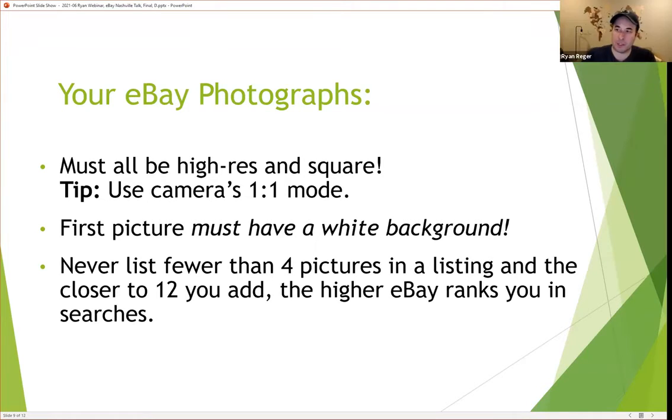I'll ask, did you use Amazon's app for a white background, then use that for eBay? No, because I want to list fast, and remove.bg is just so much faster.